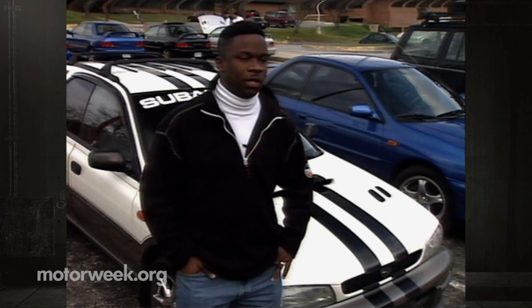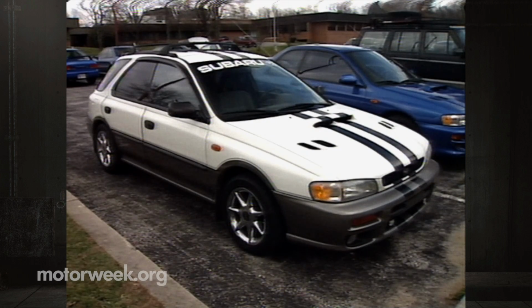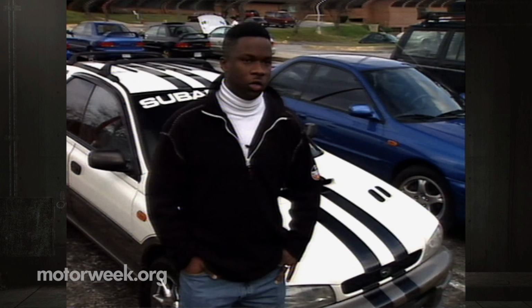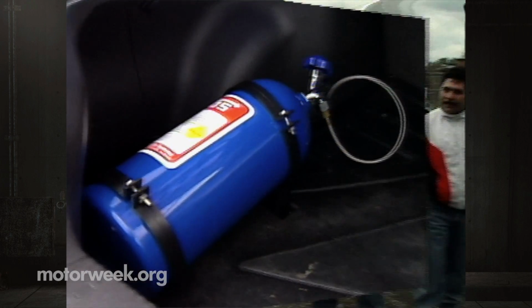What I have is a 1997 2.2 liter Impreza Outback Sport wagon. The modifications that I've done to it, I got a WRX suspension. I changed the pulley on it, an unorthodox racing pulley. I got a stage 1 Manam turbo kit. Changed the exhaust and the exhaust manifold. Got a Remus exhaust. And I got a nitrous 50-shot kit on there.